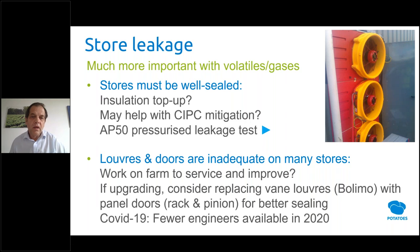Okay, when we get down to the building itself, an important facet that we need to consider is leakage. It's much more important with volatiles and gases, and with those chemicals I've just talked about, with the exception of maleic hydrazide, we're dealing with volatiles and gases. So stores must be well sealed, and there are various ways we might be able to do that. We can possibly top up insulation. Spray foam is particularly effective at sealing the building, and it may even help with some CIPC mitigation by sealing some of the CIPC into the foam. We do know that it exists just in the surface, but that's not an excuse for not cleaning in the first place.